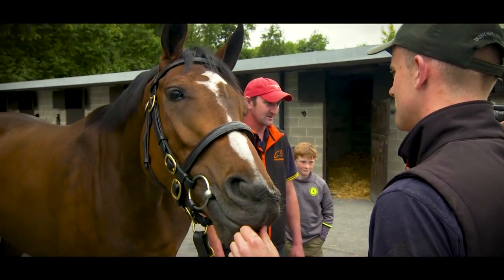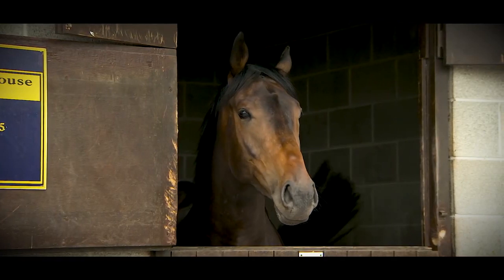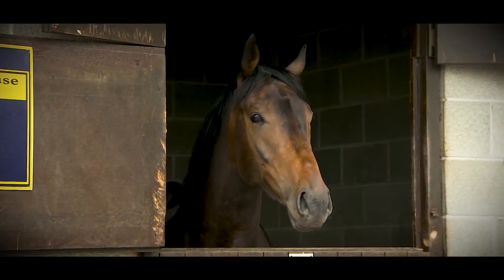It's a sale full of potential Champion Hurdle horses, potential Gold Cup horses, and of course Champion Chasers like our cover horse Altior. And when you've got horses like Altior and Sam Crow, then you know what you're going to get. And I think this crop will be as good as any.